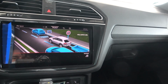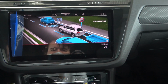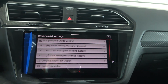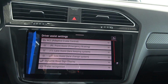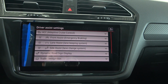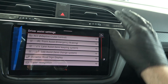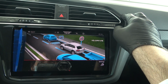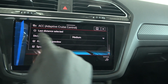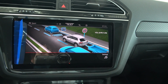Driver assist, of course. This car can be equipped with Travel Assist and a bunch of safety systems, and we can check those out here. So ACC, I love this animation, how you get to this. So ACC, adaptive cruise control, front assist, lane assist, side assist, road sign display, trailer recognition. So all this is available, and then you can also change it like this. And yeah, you can configure the distance where you want it to react, stuff like that.